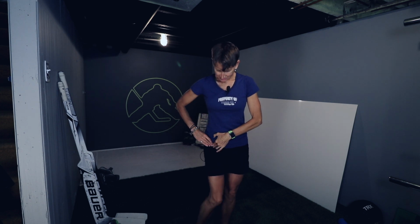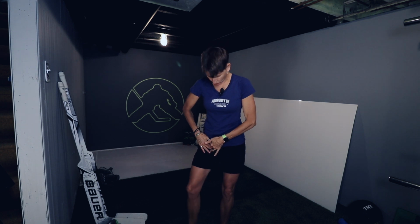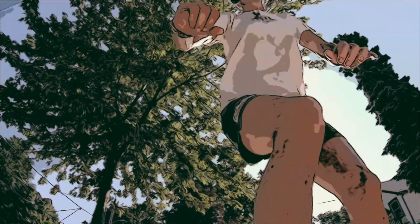Say that it's painful, and it's kind of, I don't know if it's almost more in my groin or in my hip. I don't know. I don't think it's impingement.